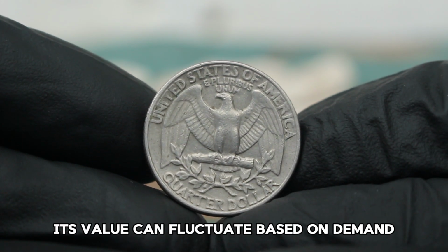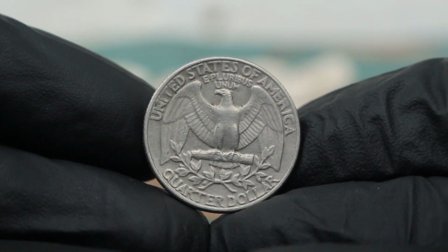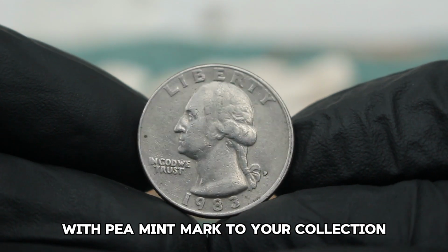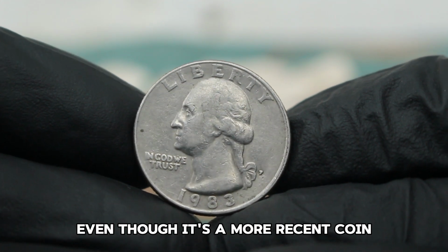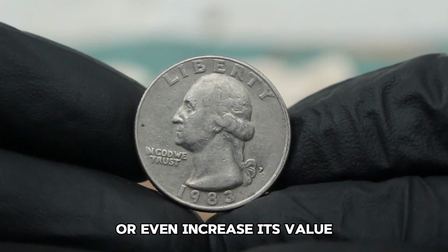coinage. Its value can fluctuate based on demand and the specific condition of the coin. If you're adding a 1983 Washington quarter with P mint mark to your collection, here are a few tips. Ensure the coin is authentic and properly graded. Even though it's a more recent coin, maintaining its condition can help preserve or even increase its value.